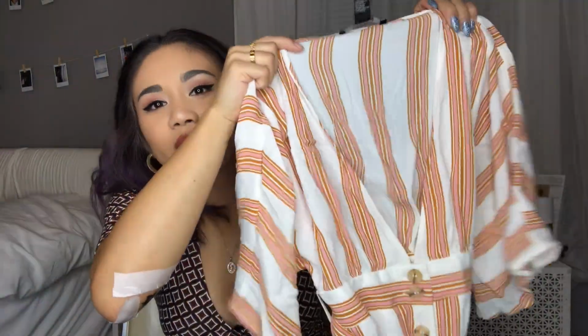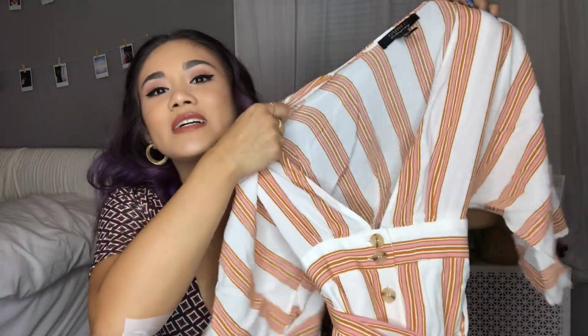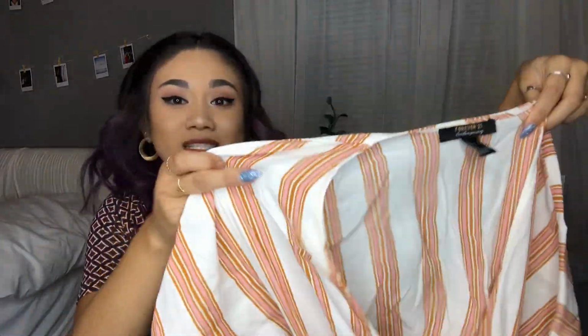I just really love the fit of it. It is a midi dress, so pairing this with the sandals that I showed you guys from earlier would look super cute. The only thing is that it is very, very showy in the front, okay? And I don't got a lot to show, but I would definitely wear a bralette under this because it is very deep and shows a lot, which is the only downside, but I love the fit of it and I just really love this dress.